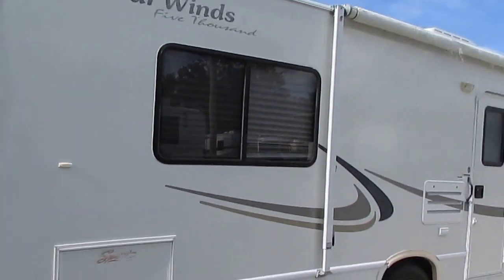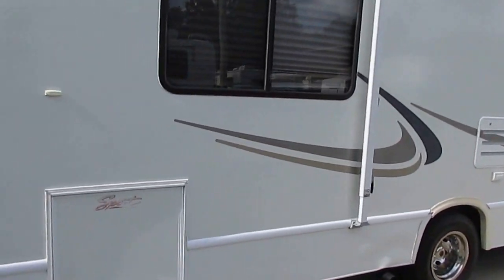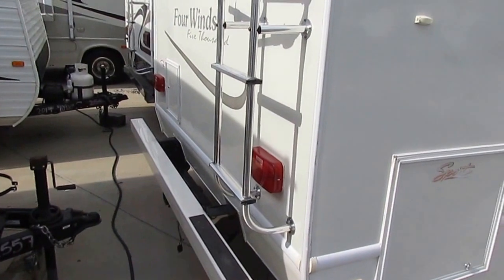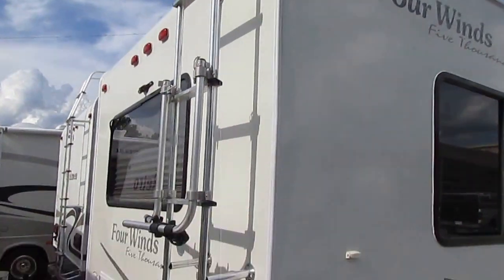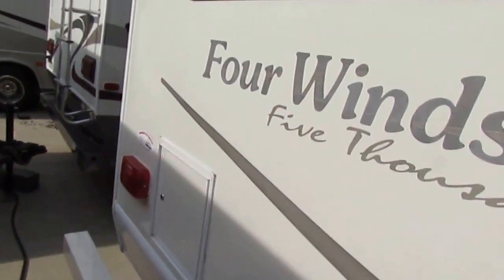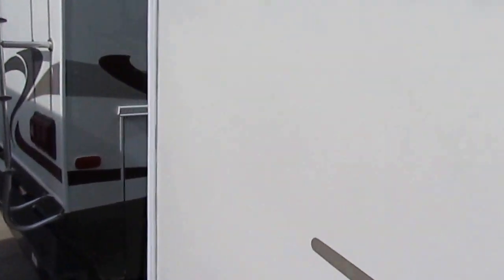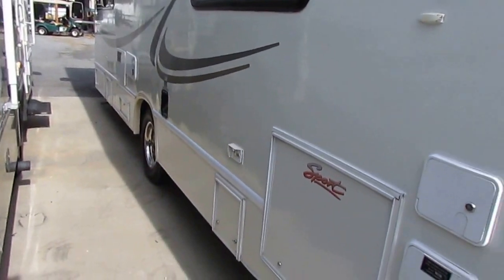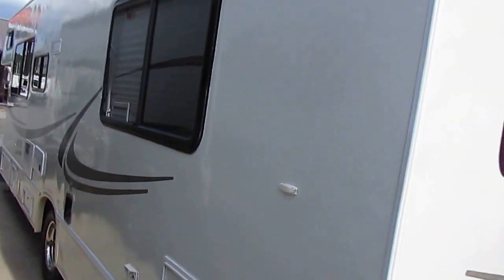They've had this thing for several years. Got the 5,000 pound trailer hitch on the back. Roof access ladder. The corners aren't beat up. All in all, for a 13-year-old motorhome, folks, it's in nice shape. Now, I didn't say it's new. It is 13 years old.